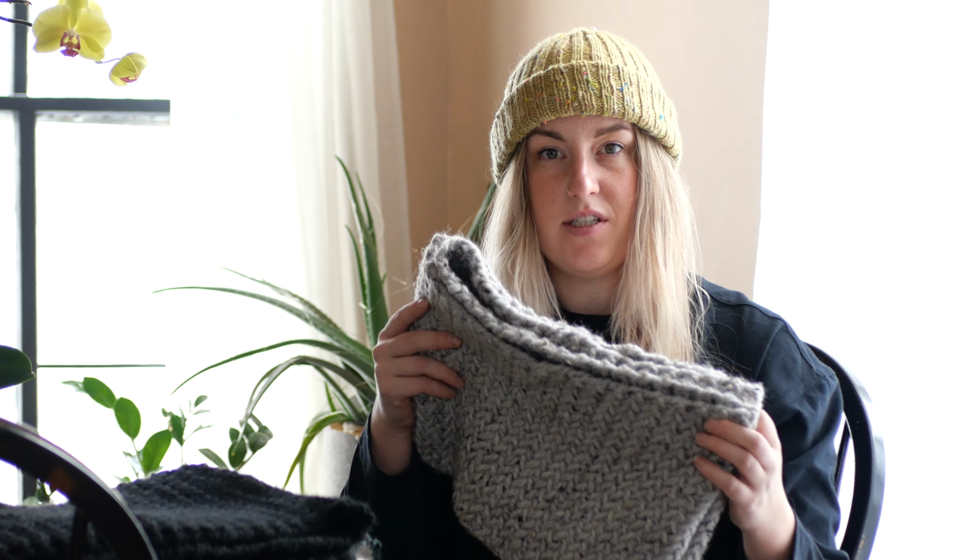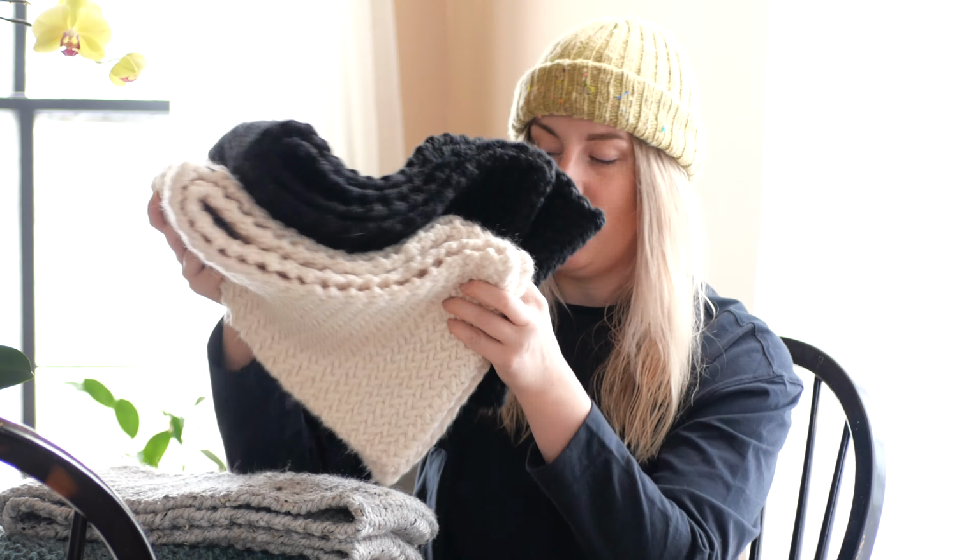So I'm going to gift this gray one to his mom, because I offered some to her and she said she really liked this one. But still, in true Anna fashion, I had all of the ends to weave in. So I had to weave in those ends, and then I'm going to gift these two to his two sisters.